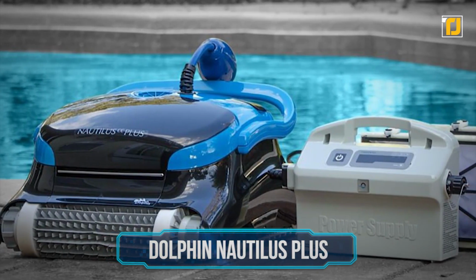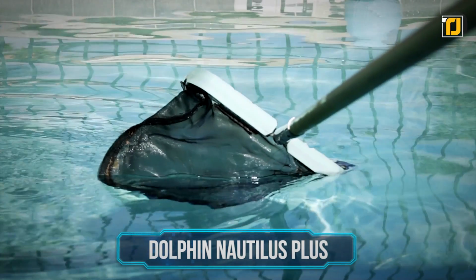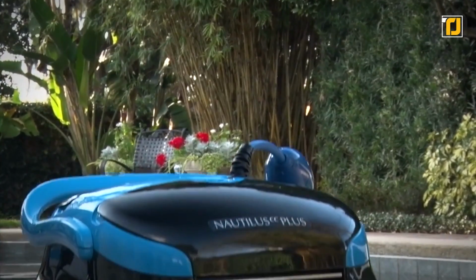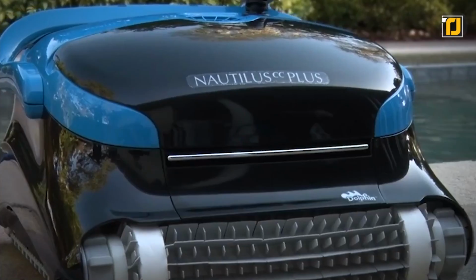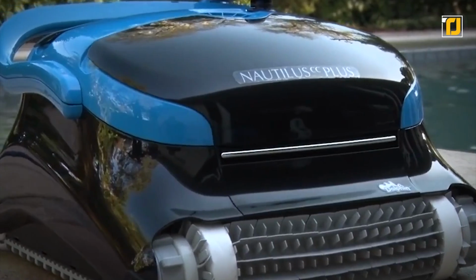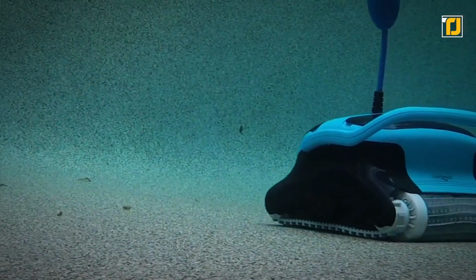Number 8. DOLPHIN Nautilus Plus. Automated cleaning solutions for home pools have been around for some time. Yet while original models were dependent on your pool's pump system, modern pool cleaning robots are smarter than ever. Presenting DOLPHIN, which, like its name suggests, is the pool cleaning robot of the future.